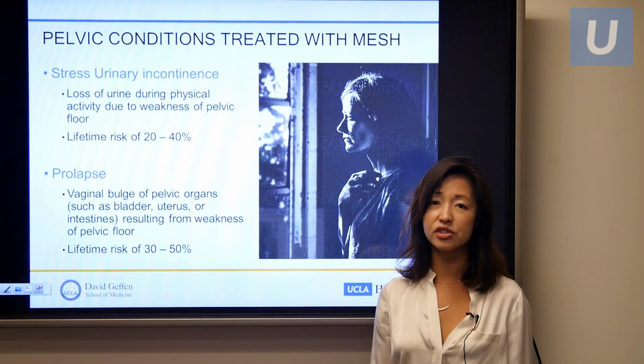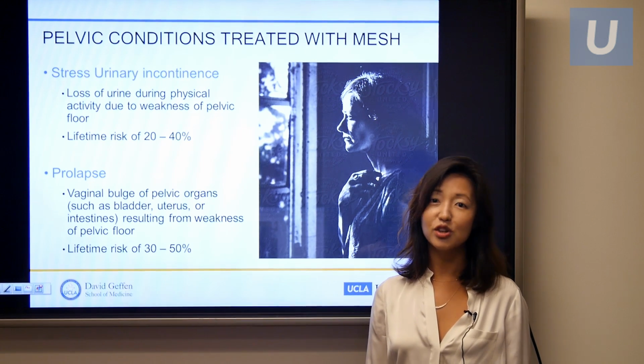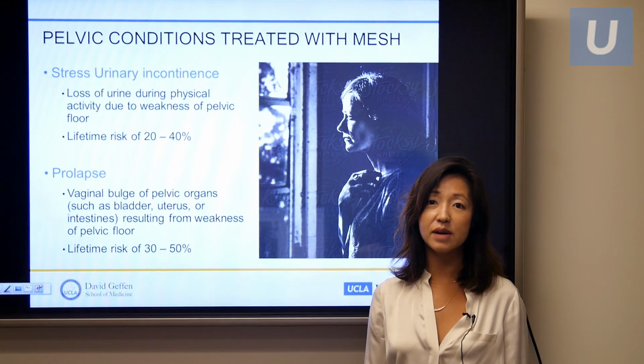The second condition is pelvic organ prolapse, which is a vaginal bulge of pelvic organs such as bladder, uterus, or intestines, resulting from weaknesses of the pelvic floor. And a lifetime risk can be anywhere from 30 to 50%.